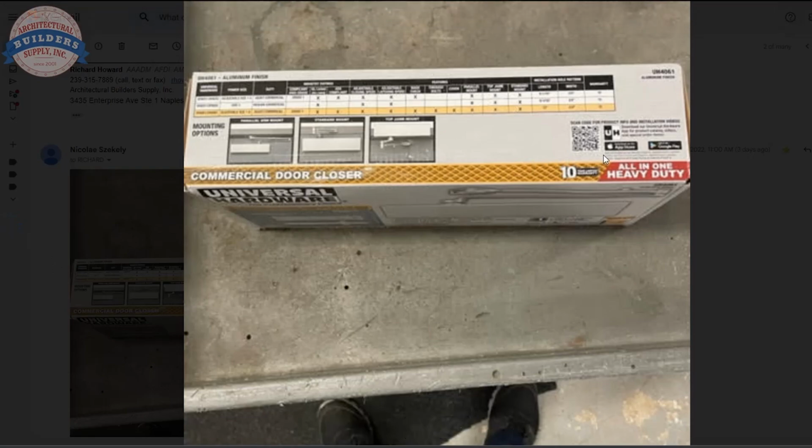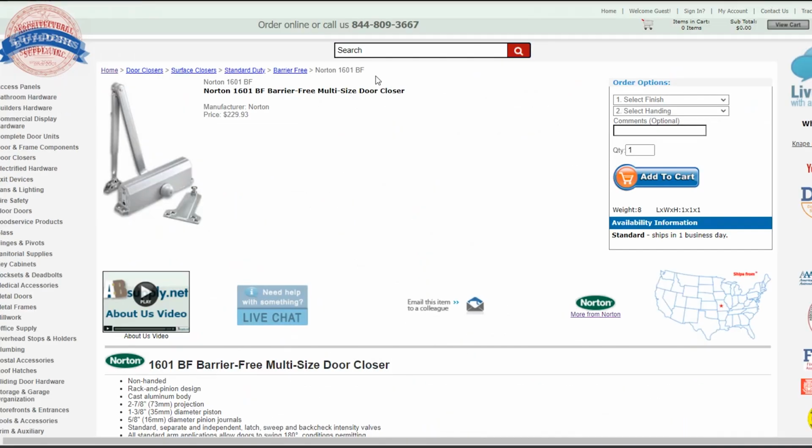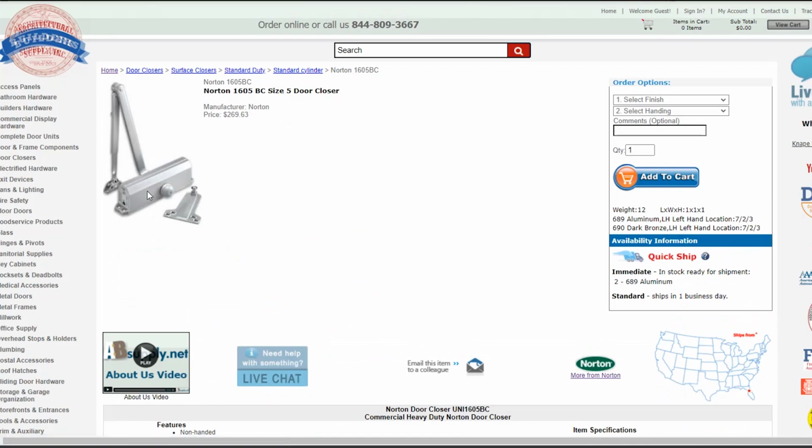Universal hardware tells me that this is adjustable, all in one, that it has a spring rate that you can adjust. Well, I wouldn't use that. I have customers that I routinely sell a Norton 1605. It's a fixed size 5 spring, and the reason they do it is because it gets the door closed, whereas the adjustable ones that are 1 through 6 don't get the door closed. So I would consider a fixed spring.